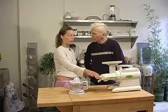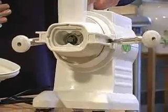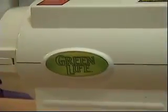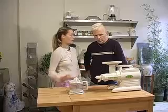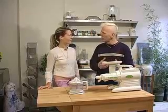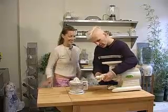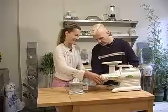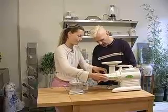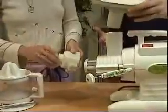It'll remove the pulp from the juice, and you can do everything from wheatgrass to leafy vegetables, fruit, and even sorbets you can make. Okay, so this one would be more for vegetables, something that's harder, breaks it down, removes the juice. So what have we got in here? Can we have a look inside here? Absolutely. This is quite a piece of machinery here. So we just flip these open. So what do we look for in a quality juicer like this?